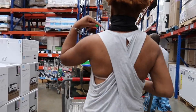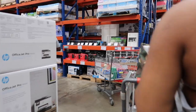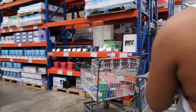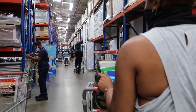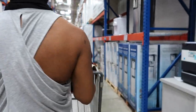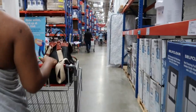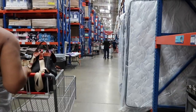So guys, the reason we're in Price Mart is because we want to buy in bulk. And Price Mart is like the cheapest place to buy bulk items. This is literally where all the wholesalers come. So unless you're buying individually, it's best to just stock up here. I'm not kidding you.